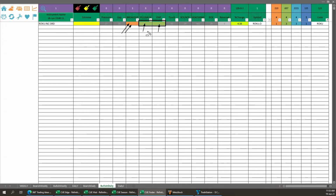I would have found Roku on Thursday itself as a go with flow and pullback candidate, and I would have bought on that day itself, which I didn't. I didn't carry out this analysis on Thursday. I was happy with my profit, increasing profit in my short positions. Only on Friday, when I booked profit in many of my short positions, I was looking for new long trades. But Roku could be taken on Thursday itself.